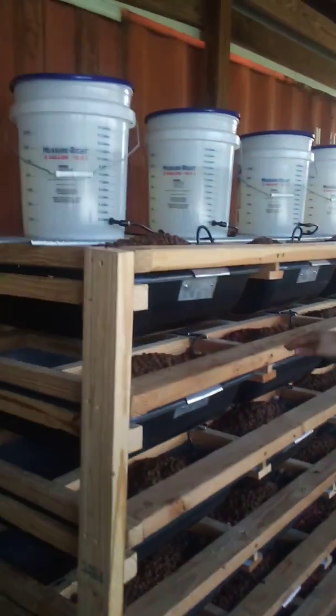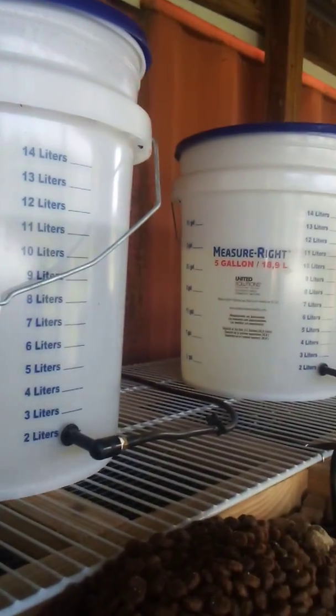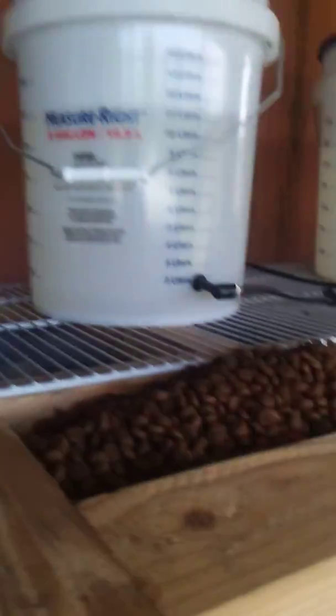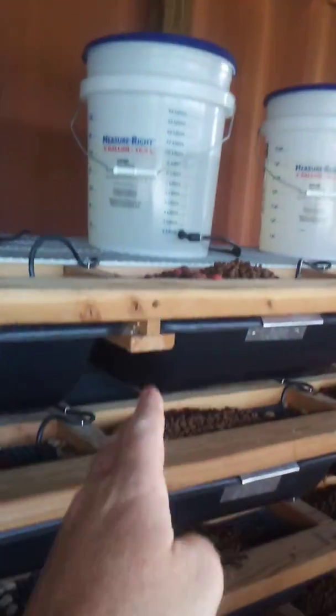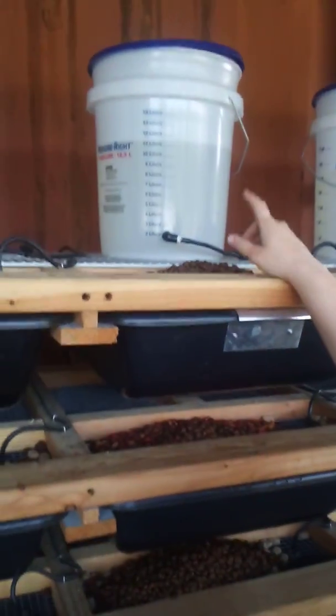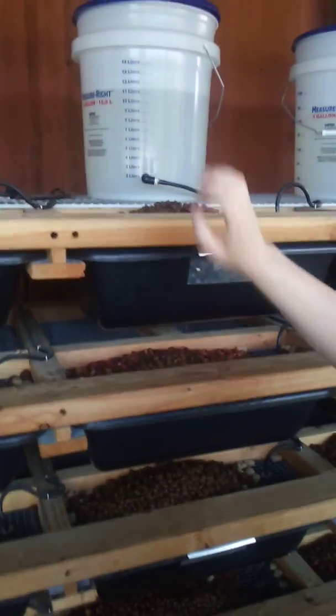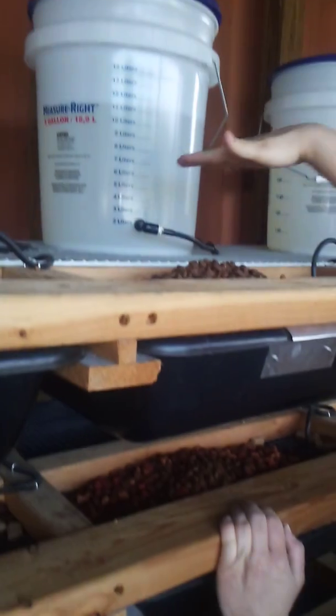They're all set up with watering systems. There's a bucket for each row, so if there's a problem with one of them, we can easily cut 1 row off if we need to. That'll stop flooding. I see you don't keep them completely full. No, you don't keep them all the way full because they are heavy as much as they hold. But we at least fill them up to here, and once it gets down to 4 liters, we come back and fill it up again.